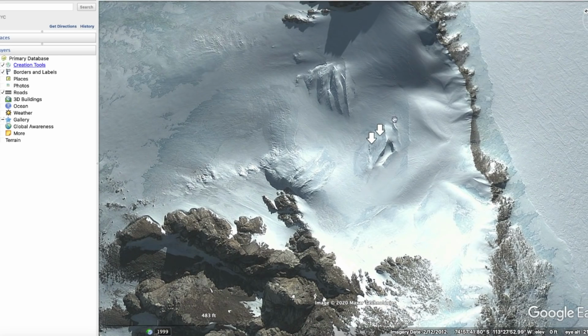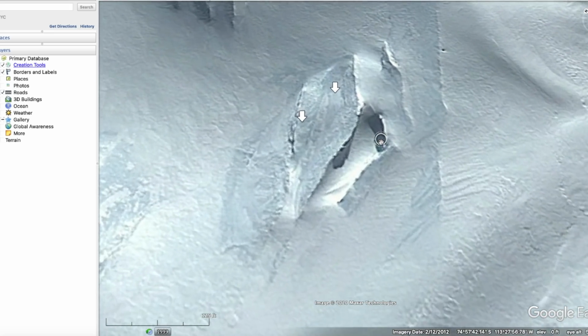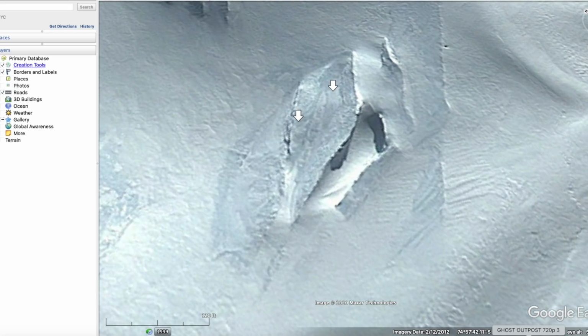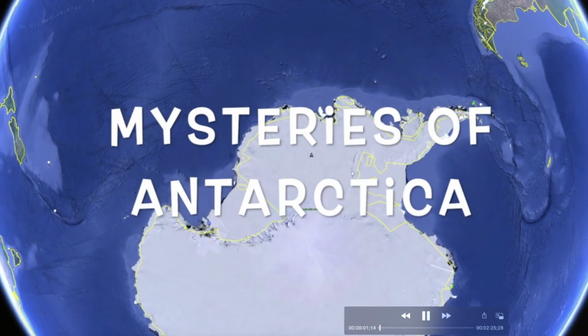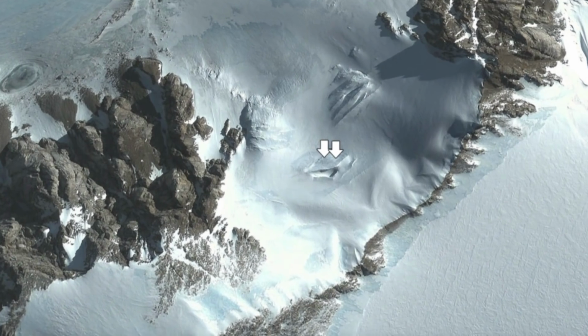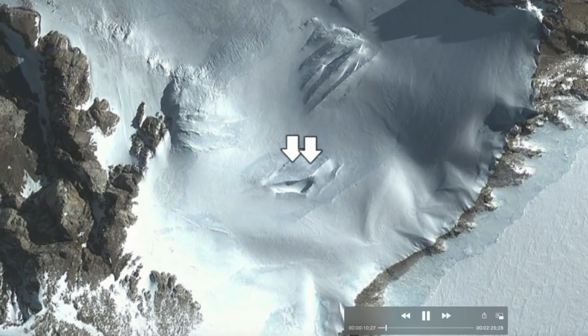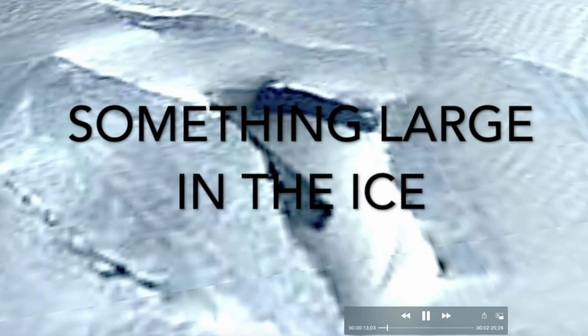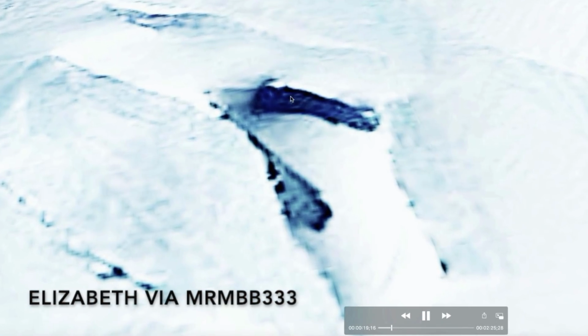This whole area right here looks different than the rest of its surroundings, and then it has this feature here. We're going to take a look at that feature. I've got some photos I've put together here in a little slideshow that I've enhanced and zoomed in considerably. You can see that this structure that looks like, I don't know, some sort of a V shape, something large in the ice that we just measured. It's 100 feet long. You can see features on the surface of it, look like large circles.